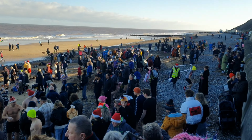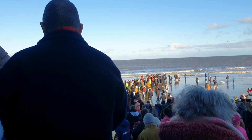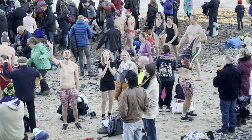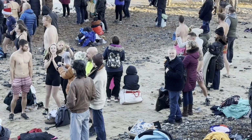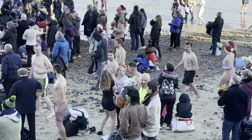And as we get back to Cromer Seafront, the place really is filling out. If I had to put a number on it, I'd say somewhere between 2,500 to 3,000 people in total. Not everybody was taking part. Some people were just there purely to support people, but the atmosphere again was absolutely amazing.